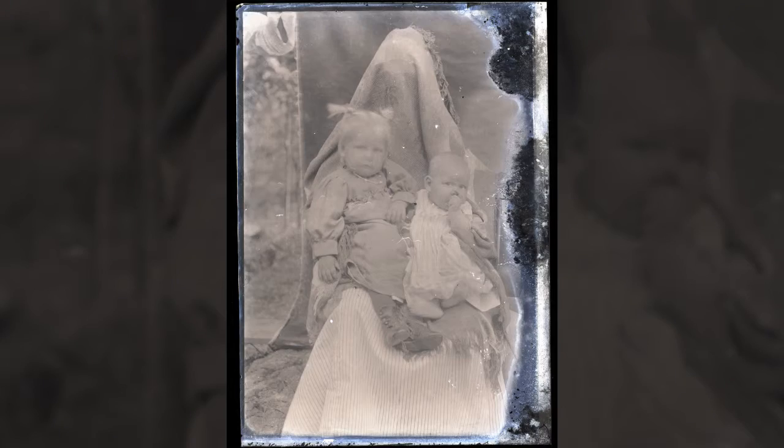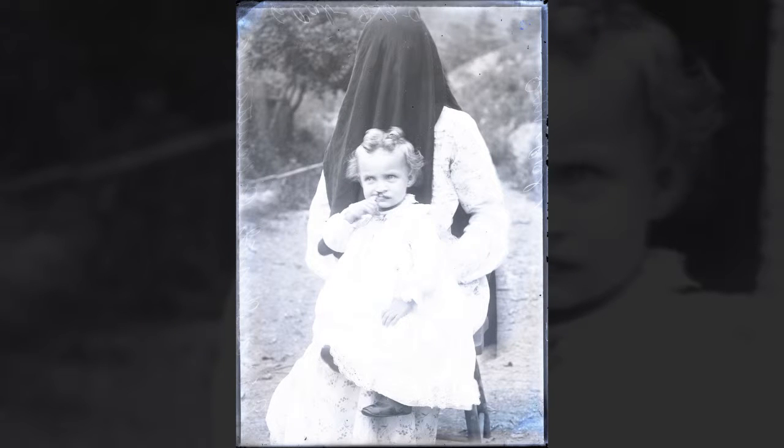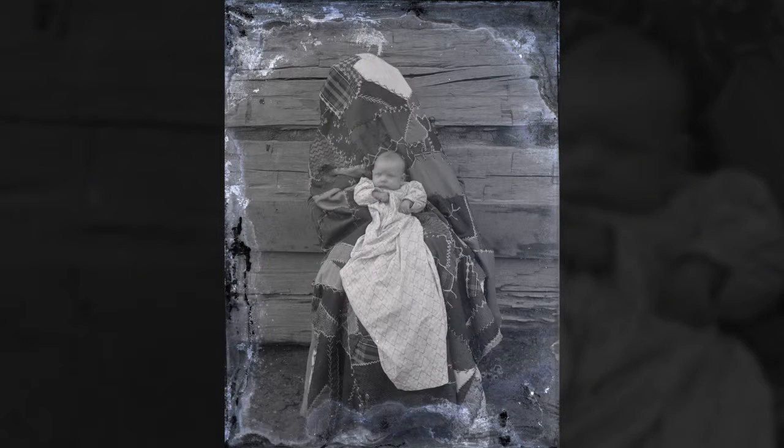In the 1890s or the early 1900s was the first time that regular folks would be able to pay a quarter, a dime, or whatever it was to get a picture of each of their children. So in the early days, you see more family portraits. You don't really see pictures of individuals in the family. This was the first time where people could afford it.